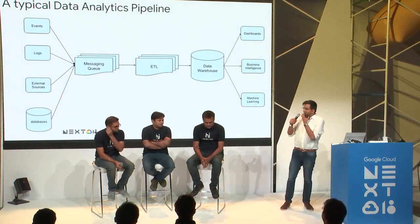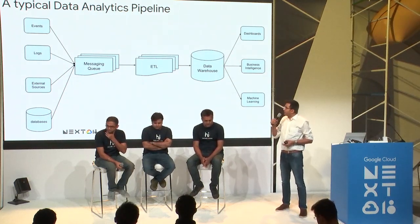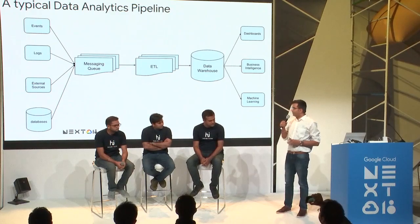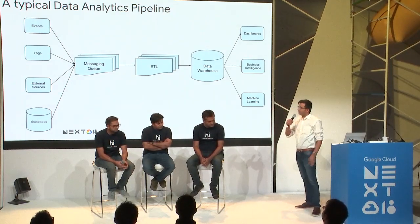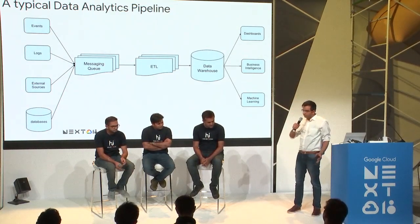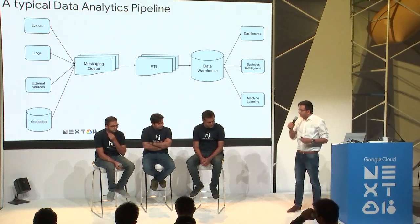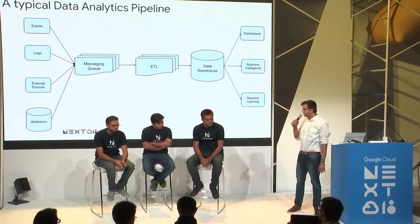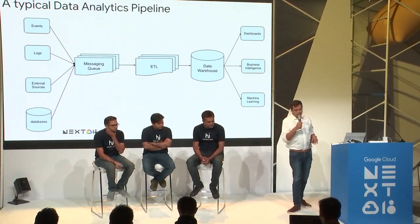So this is how a typical data analytics pipeline, a streaming one, could look. On the left-hand side of the screen, you can see all your sources, right? So you have your analytics events, you have all your logs, you have some external data sources coming in, and then you have your transactional databases.